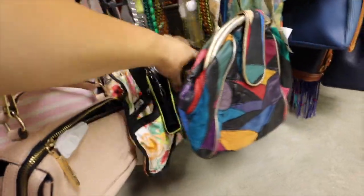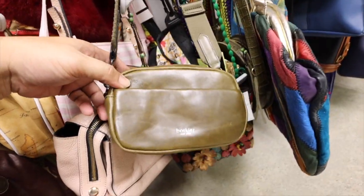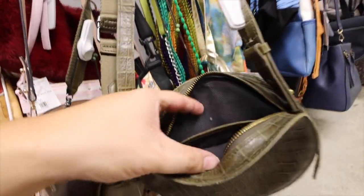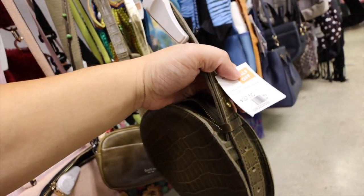Steve Madden. This bag here is actually kind of cute. How much is it? Double zip. 32. This is a Madewell. Yeah, this is a Madewell circle bag. $37.50, half off.